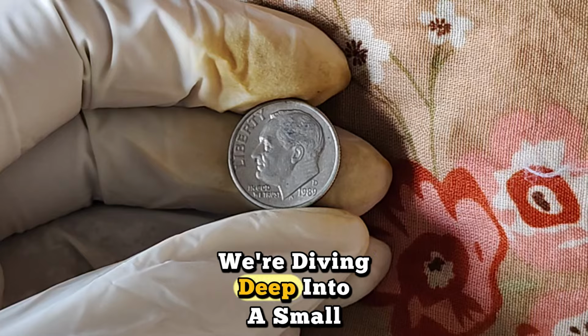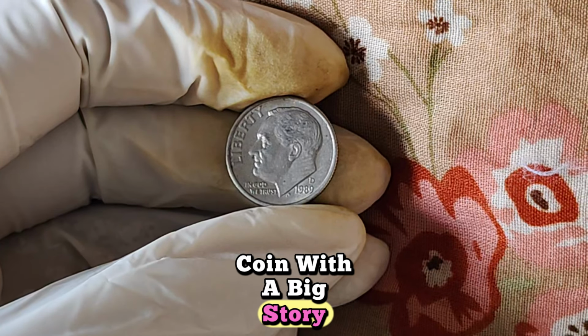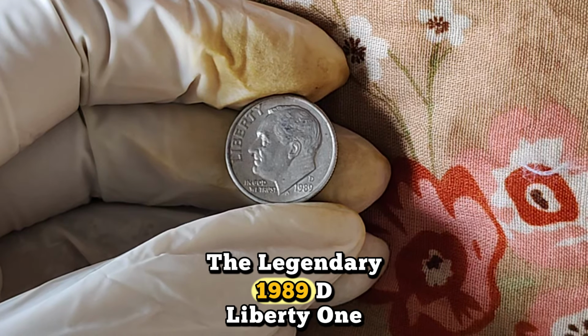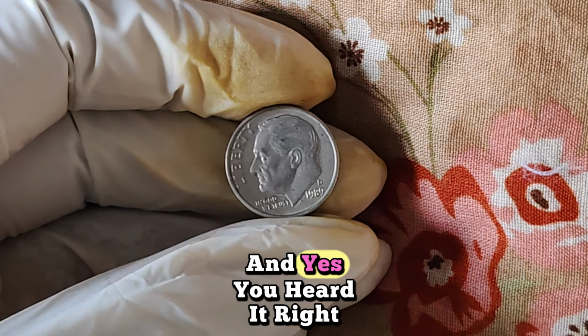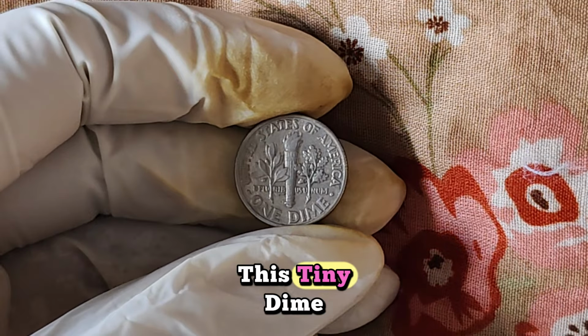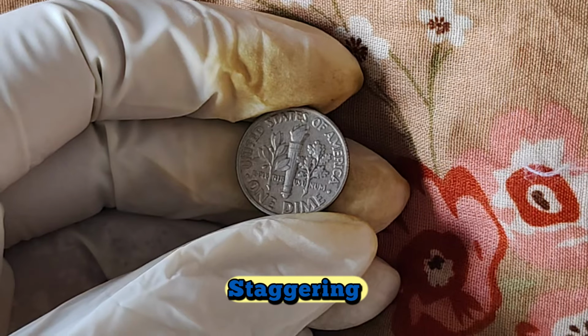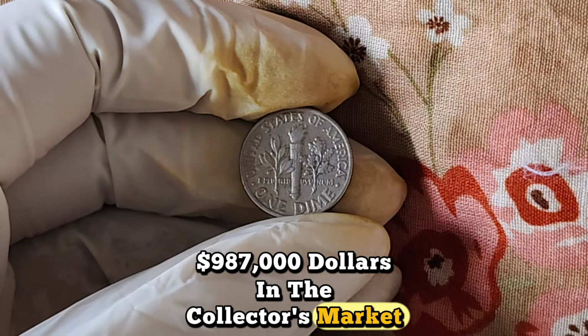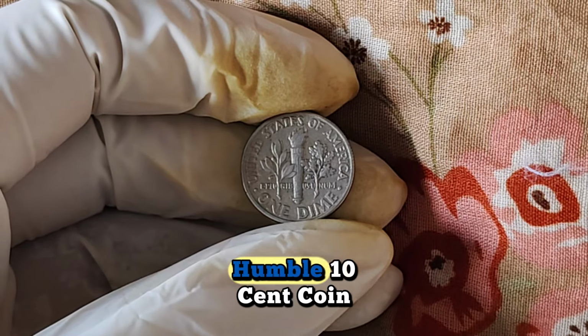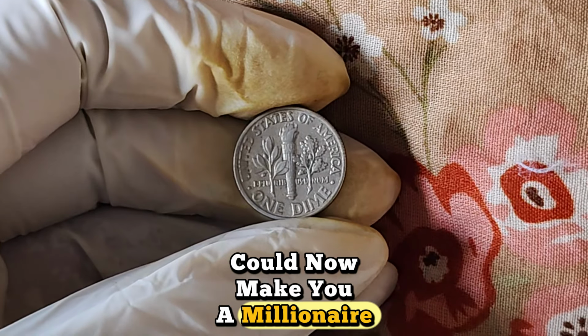Today, we're diving deep into a small coin with a big story, the legendary 1989 Liberty dime, Roosevelt coin. And yes, you heard it right. This tiny dime has recently been valued at a staggering $987,000 in the collector's market. That's right. What was once a humble 10-cent coin could now make you a millionaire.